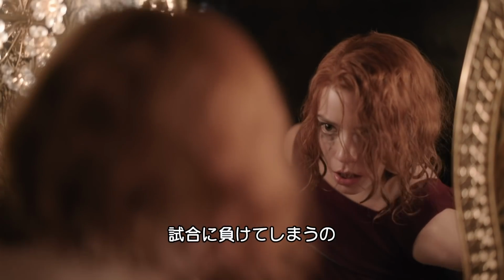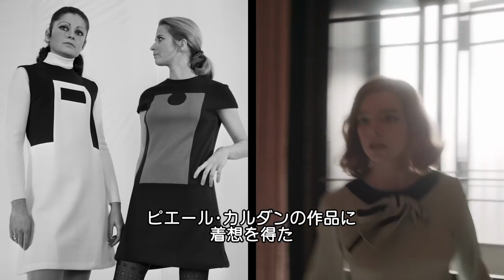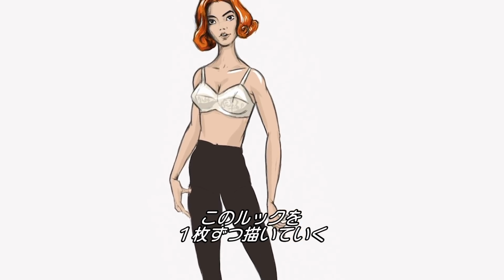Her much-anticipated face-off with Russian Grandmaster Borgoff is derailed by a wild night of drinking, which causes her to lose the match. Costume designer Gabrielle Binder cites the work of Pierre Cardin as the inspiration for this look. However, there are specific design features that make this costume particularly fitting for this pivotal scene. Now we're going to draw every layer of this look.